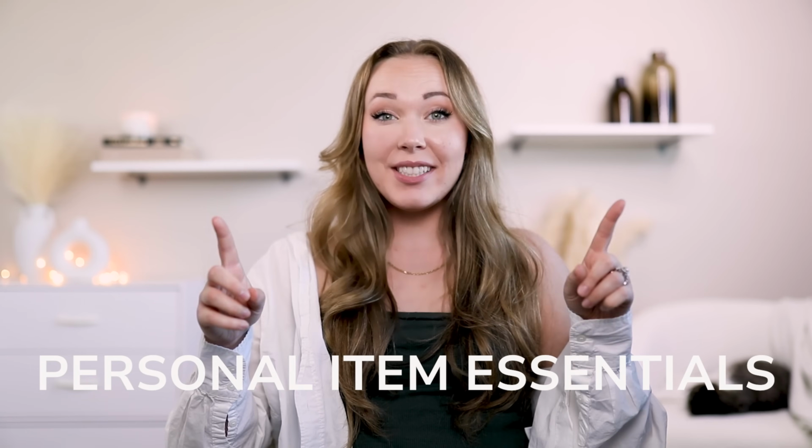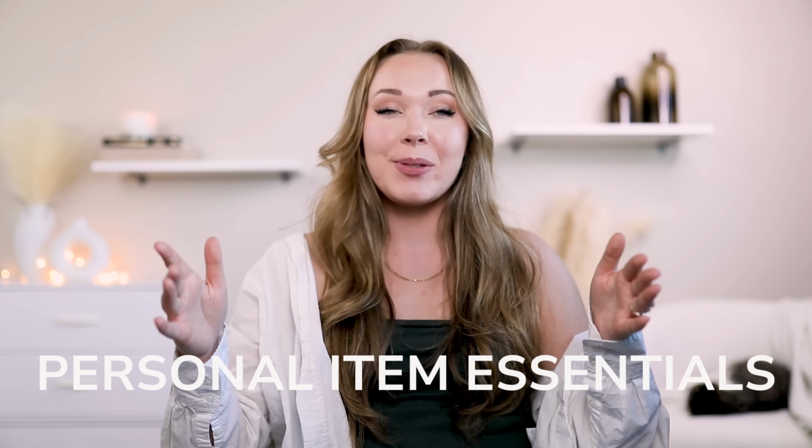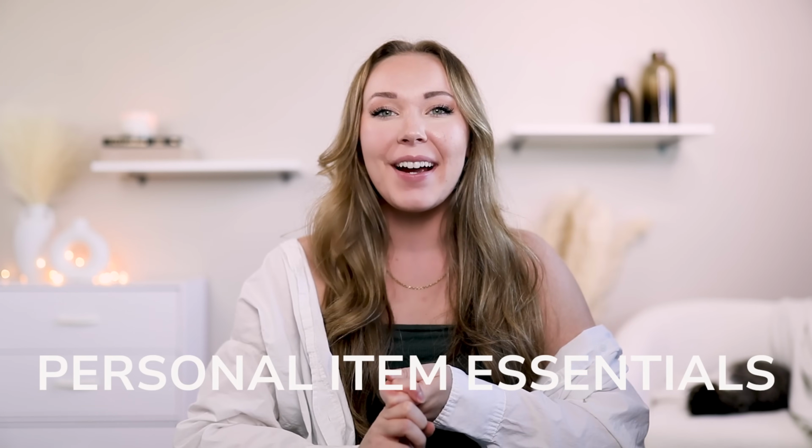Need a one and done personal item essentials list? Well, look no further because whether you're traveling carry on only or just like to be prepared, you need a personal item bag that is going to keep you safe, relaxed, and entertained on every single flight.